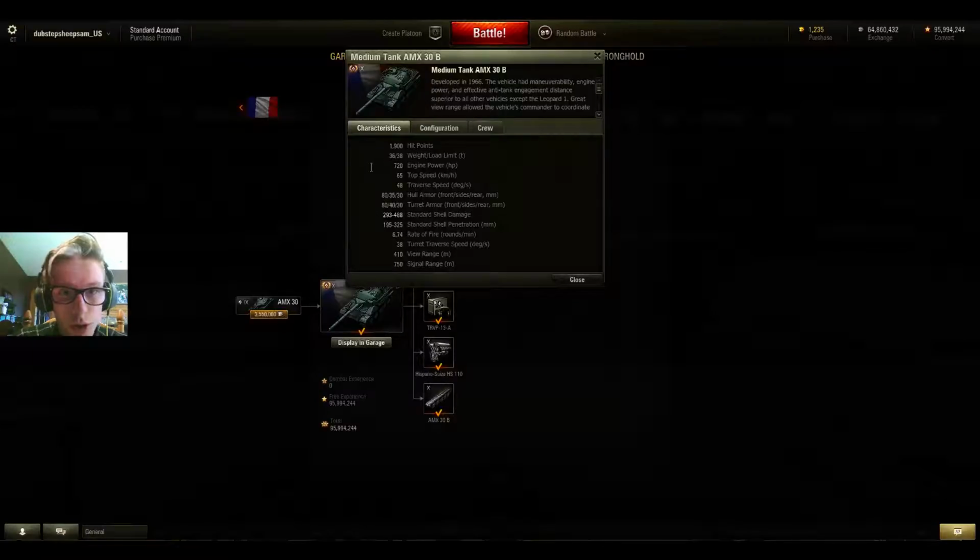Your standard shell damage, 293 to 488. And your standard shell penetration, 195 to 325. Your rate of fire, 6.74 rounds a minute. And your turret traverse, 38 degrees per second, and your view range 410, and your signal range. Sorry.